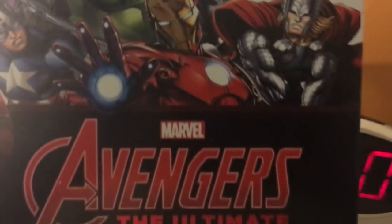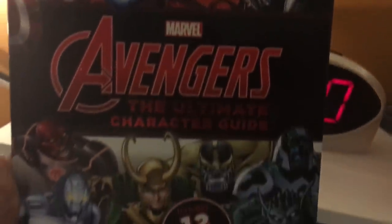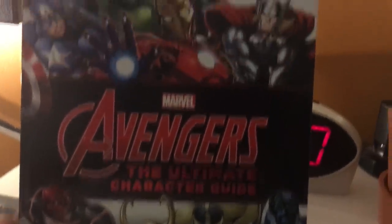I'm a big fan of the Marvel comics, so that's why I have this Marvel comics book. I like to read up on all the villains and the superheroes. I mean, it's something that I definitely watched a lot when I was growing up, so of course it's going to carry on as I get older, so definitely had to pick up one of these books right here.